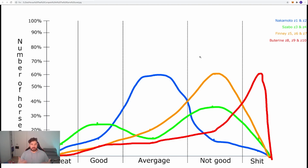And if you could think about this as if you were to buy 100 horses, right? We're trying to go, what are the chances of me getting these horses that are going to compete on that top level, okay? This isn't necessarily competing at that level of the horse. Really, really keep that in mind, especially for the Buterins, because you may be able to pick up a competitive Z10 Buterin at a way better percent for class 5 than what's showing here. But we're talking about on an even average.